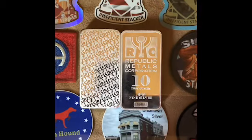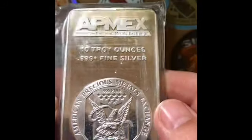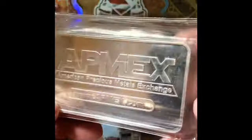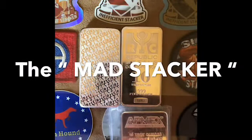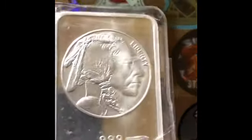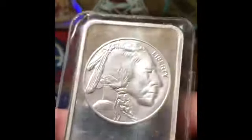And what else I found over here? An old Amex, American Precious Metals. A lot of times I forget to show you guys the back. And they look all scuffed up, but that's all on the plastic. And that's like I was telling the guy I was listening to last, Mad Stacker. I like to leave my stuff in the plastic, you know. It might not look as good, especially on camera or whatever.